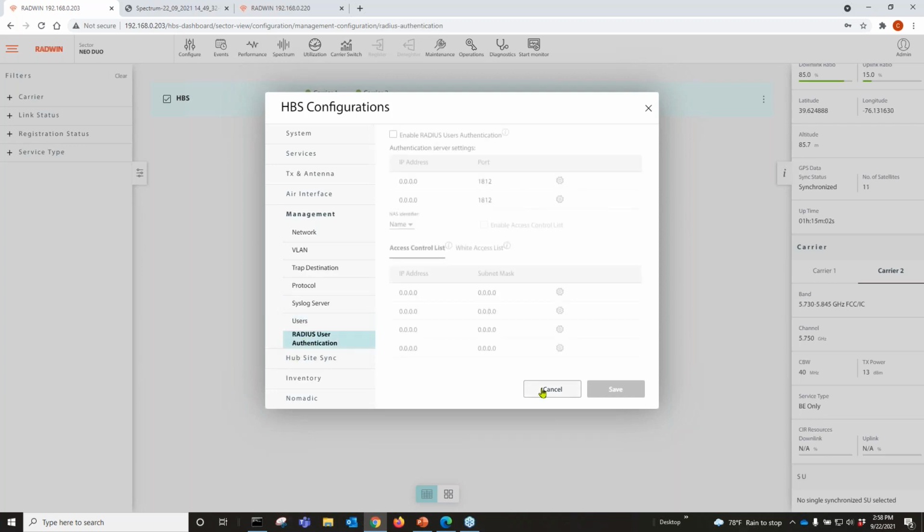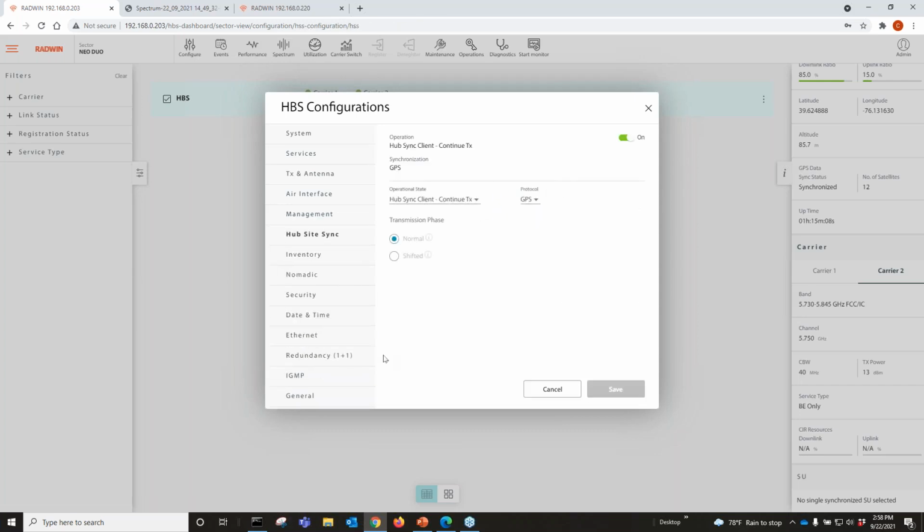Users authenticated via Radius, also a feature from the last 12 months that's very powerful. Upsite sync. This is where we're turning our GPS on. As I mentioned earlier, down in the middle, where it says GPS sync status, synchronized, number of satellites 12.